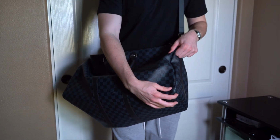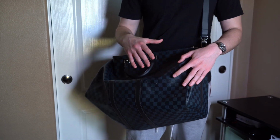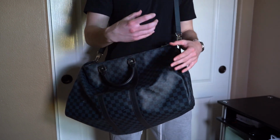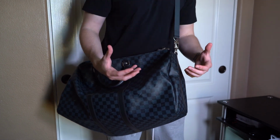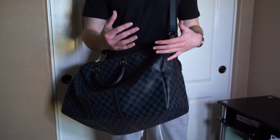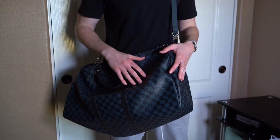But as you guys can see in the lighting, I think it's really cool, and I really prefer the Cobalt over the regular Damier Jour, just because it looks a little bit more blue and it looks a little bit more reflective than the Damier Graphite or Damier Jour. So let me know what you guys think down in the comments.